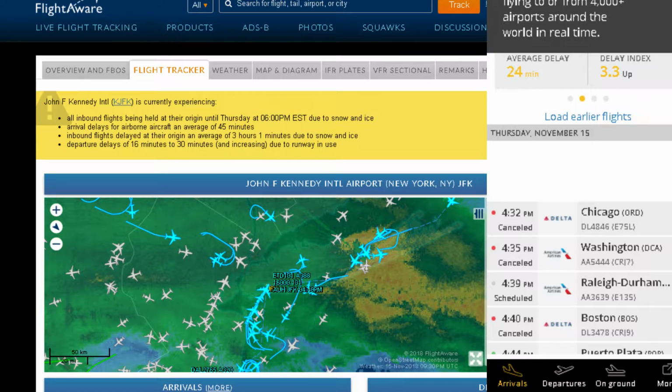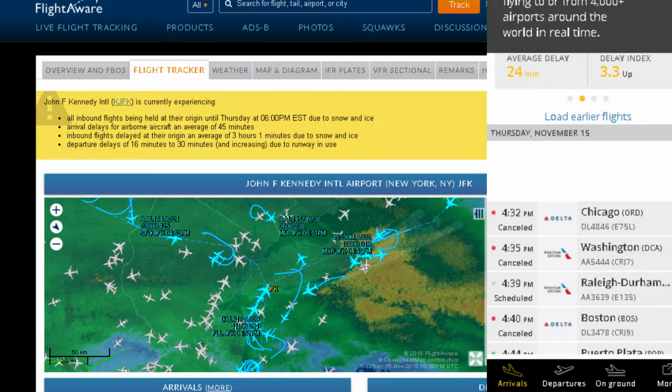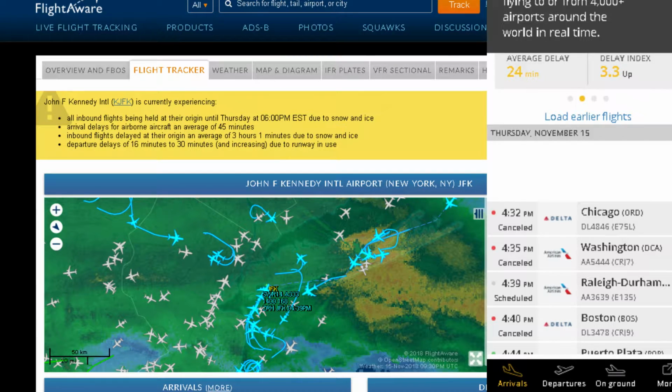Tower, Delta 610, ILS 4 left. Delta 610, Kennedy Tower, following a heavy A330, 7 miles ahead, caution wake turbulence. Wind 060 at 15, RVR 6000, runway 4 left, cleared to land. Runway 4 left, cleared to land, Delta 610. That was right on Bravo, 1391. Yes, please, right Bravo and monitor ground.